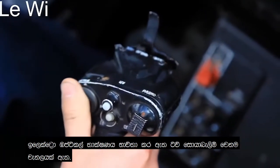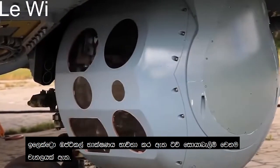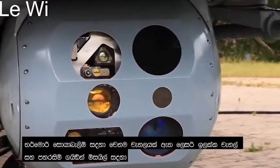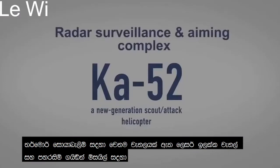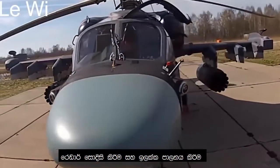The GOES-451 day-night electro-optical surveillance and sighting system includes a TV search and sighting channel, a thermal search and sighting channel, laser targeting channels for Vihar and Attacker-type guided missiles, a laser rangefinder, and a target illuminator.